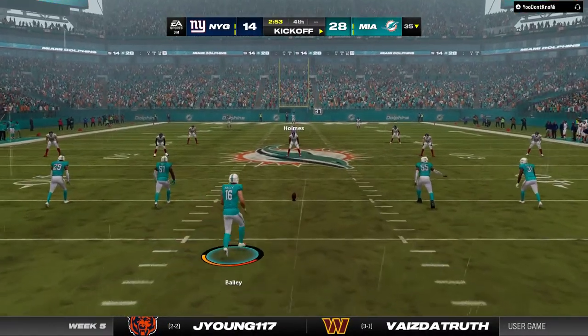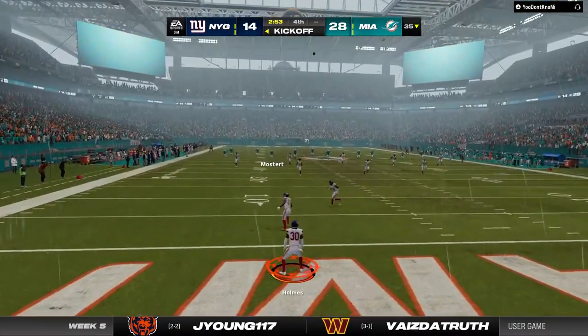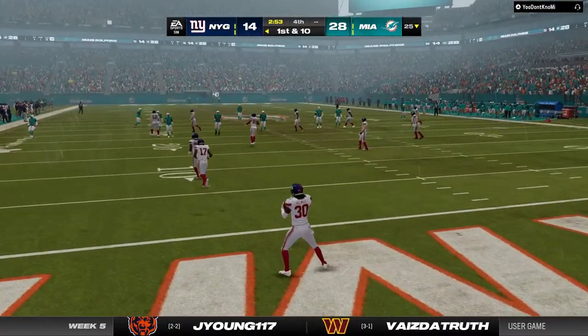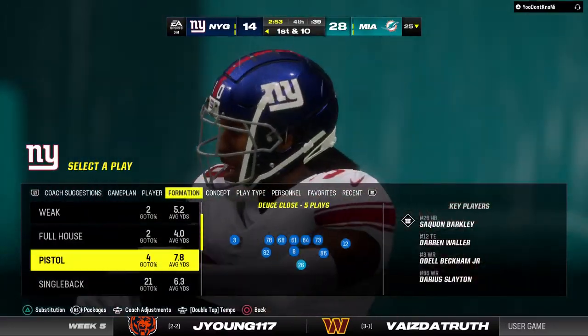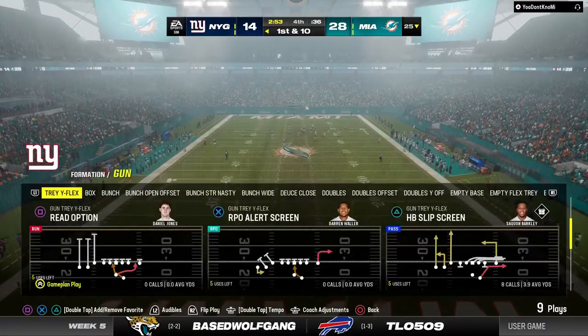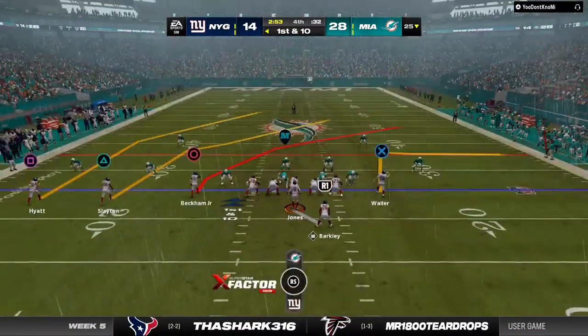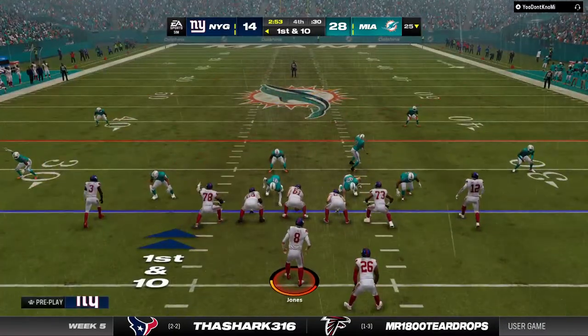Bailey now to kick it away after the touchdown. And no return on this one as the fair catch is signaled for and taken. The Giants take over first and 10 at their own 25-yard line. The Giants offense at the line, ready to begin their next drive.